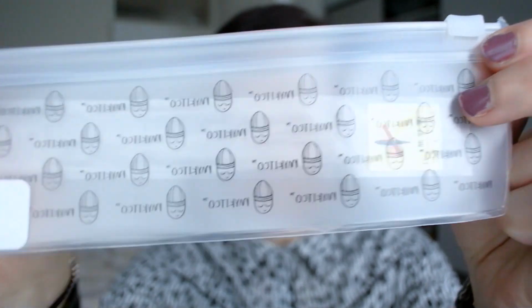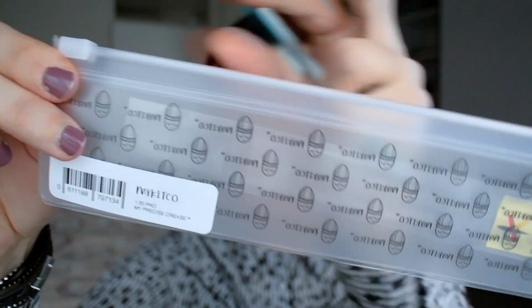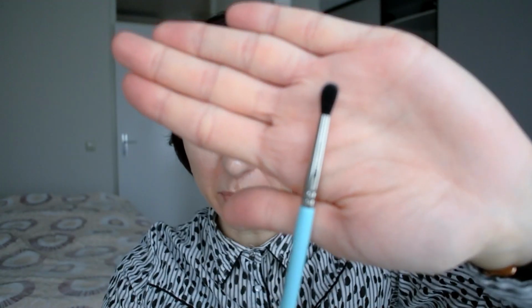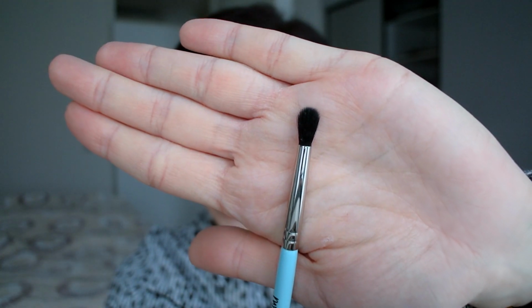It came in this packaging, this really cute little Ziploc baggie here. It was that one single brush that came in there, but the brush looks like this. It has a really beautiful, sort of light blue handle, and I particularly found the shape of the brush very interesting because it's a very small fluffy blender, but it's also very thin, so I think it's perfect for blending things out on the lower lash line.